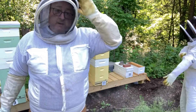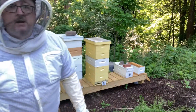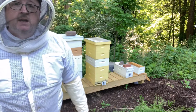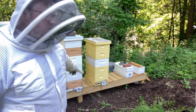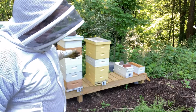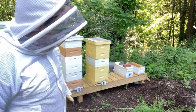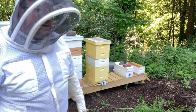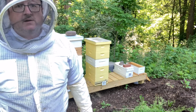All right, so what we got going on today is the yellow hive here. Opened it up yesterday. They were just combined about 11 or so days ago with a queen that we had pulled out of another hive previously, and the recombine took no problem. There's eggs in there, but there's a pile of swarm cells in there. So yesterday we went on a queen hunt, could not find her. We're back out this morning to try and find her, isolate her.